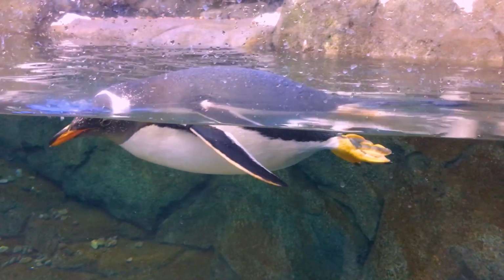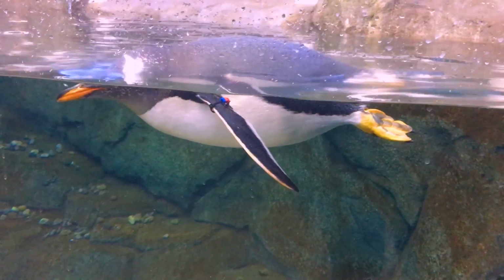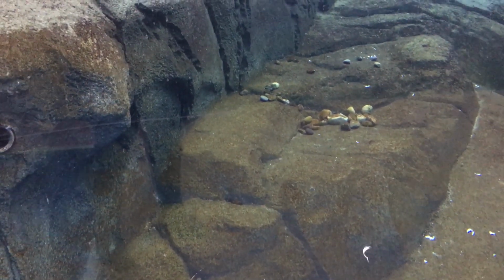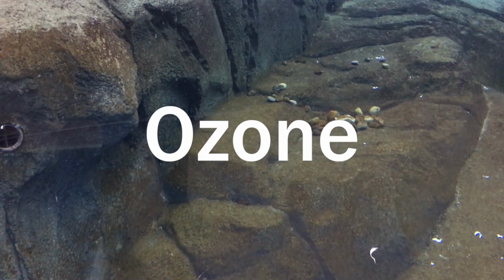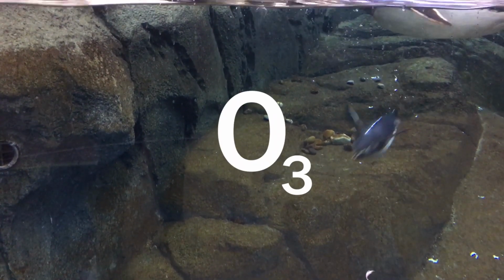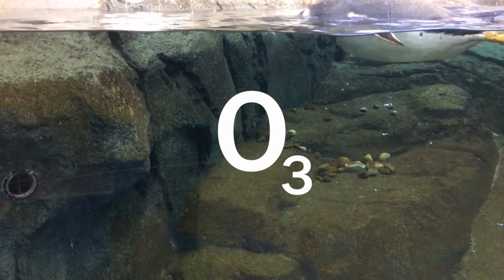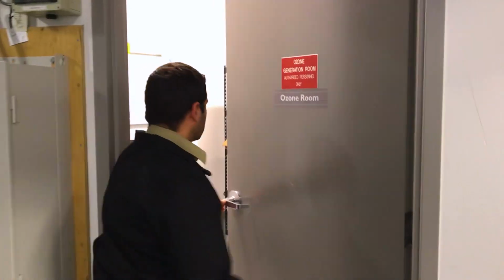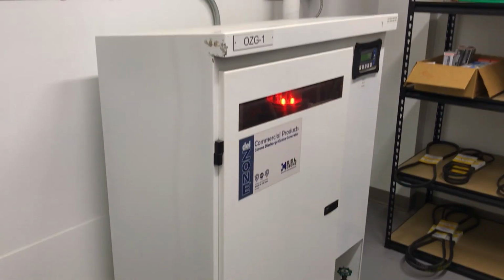However, we just said we don't want to add chlorine to the pool, so what do we use? Here at the Calgary Zoo, we actually use ozone. Ozone is an amazing molecule. It's the O3, 3 oxygen atoms, and it is a really volatile material. So it can actually destroy DNA and viruses. So it's a really, really powerful disinfectant. But we actually have to make our own ozone.